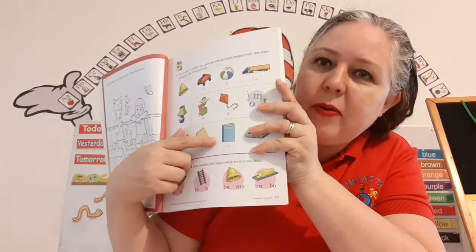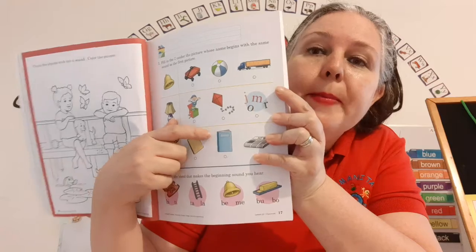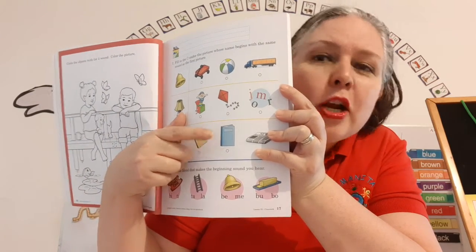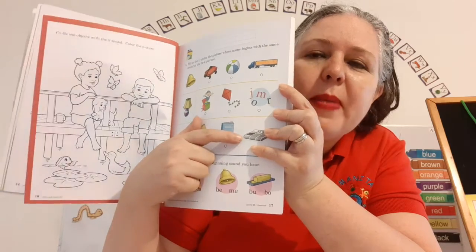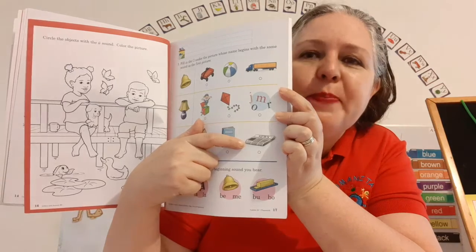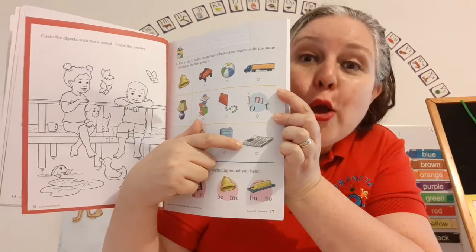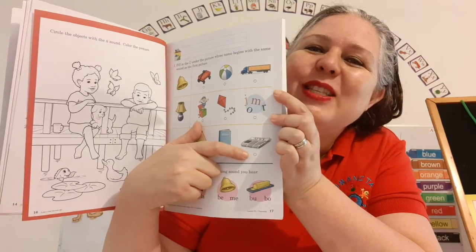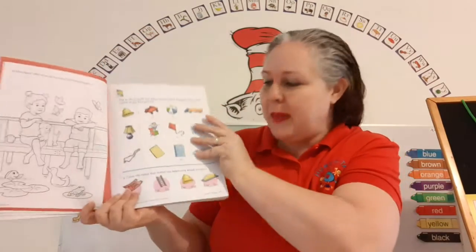What about book? Does book begin with N? No, leave it alone. What about newspaper? Does newspaper begin with N? Yes, fill in the circle. Super good. You guys are amazing.